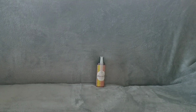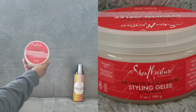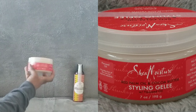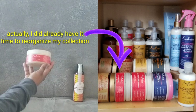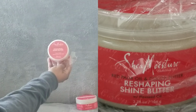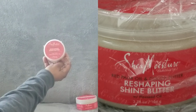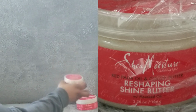So here is the Shea Moisture Red Palm Oil and Cocoa Butter Styling Jelly. I bought some products from this line a while back, but I don't think I have the styling jelly, and that's why I bought it. And in addition to it, of course, being 50% off. I also purchased the Reshaping Shine Butter from this line. I'm not sure if this is like an edge control type product or what, but I'm gonna see because eventually I will try it out.